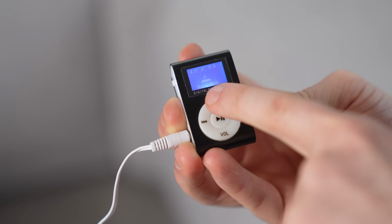So I'm gonna turn it on and currently it says music mode. So I'm gonna press on play. I've never heard earbuds that sound this bad. Okay, there must be a problem. I'm gonna unplug them and plug them back in. This sounds so bad. That's actually crazy. I wish you could hear it right now, but I wouldn't even pay 1 cent for these earbuds.